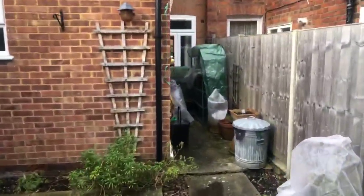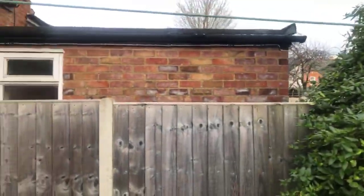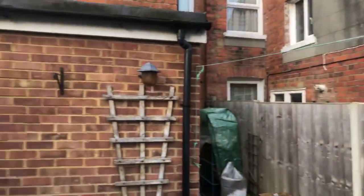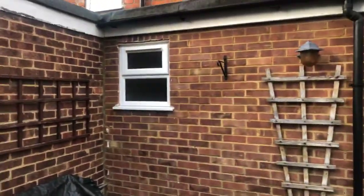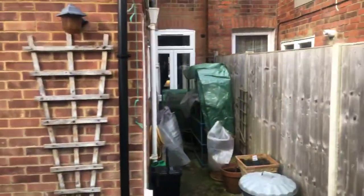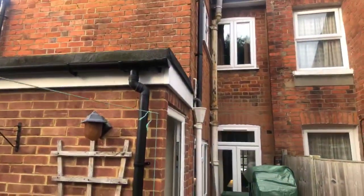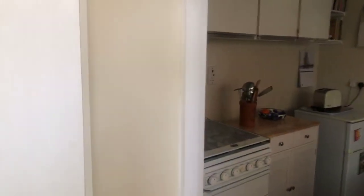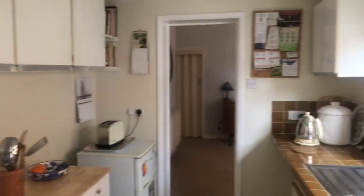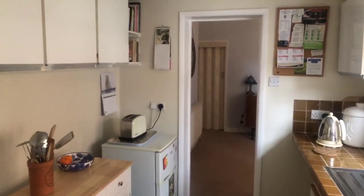You'll be bringing it into line. Your next door neighbour as well, you can see here, has got quite a good size extension, so again, you could bring it into line as well. This hasn't been extended at all, so it allows you a bit more scope to do some work.